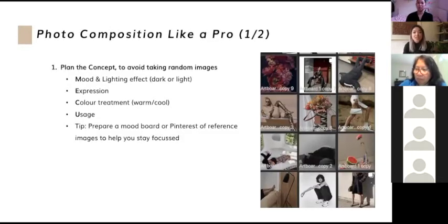So, photo composition like a pro. For me, I always like to plan. I like to plan what my concept is about. What are you trying to achieve? What is your purpose in taking that photo? Sometimes we like to take random photos, and that's okay, it's for fun. But if I'm on a job, I like to plan ahead. I like to have a concept ready.